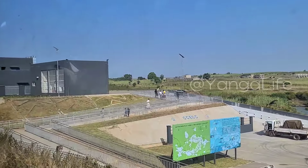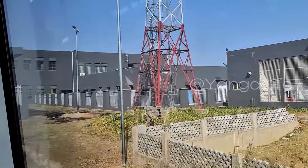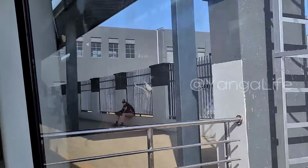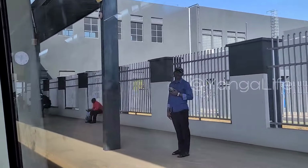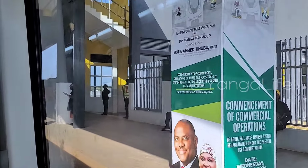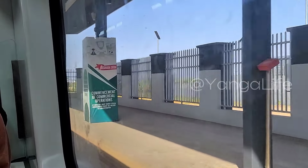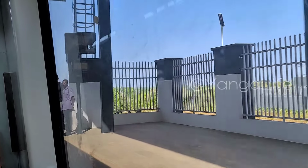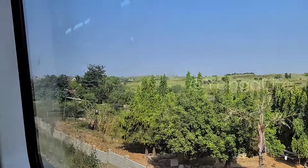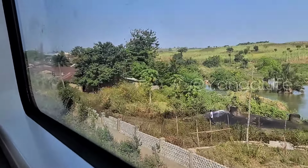So this is the first terminal we are meeting, and this is Basanjiwa terminal. After Basanjiwa, then you get to Idu, and that is the way the terminals are. All of them, they have the same structure. So this Chinese guy you saw here, that is how they were positioned at every terminal. You must see at least two of them, one, two, three of them at every terminal standing like that.